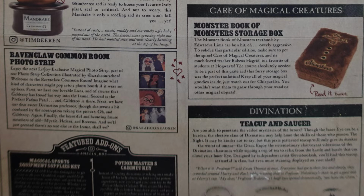Care of Magical Creatures and its much-loved teacher Rubius Hagrid is a favorite of students at Hogwarts. The course absolutely needed to be a part of this crate, and this furry storage box was the perfect solution. Keep all of your magical goodies inside. Just watch out for the Shizperfils. Shizperfils? Whatever. You wouldn't want them to gnaw through your wand or other magical objects.